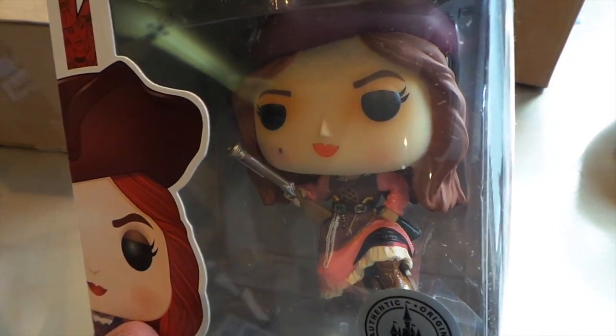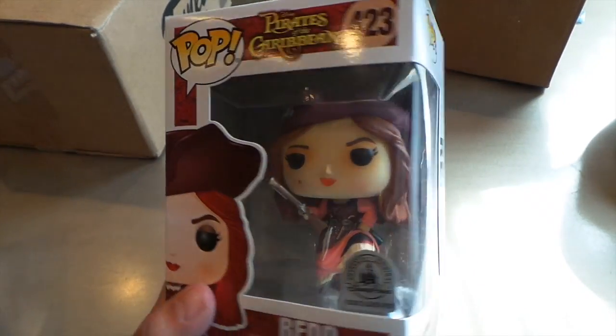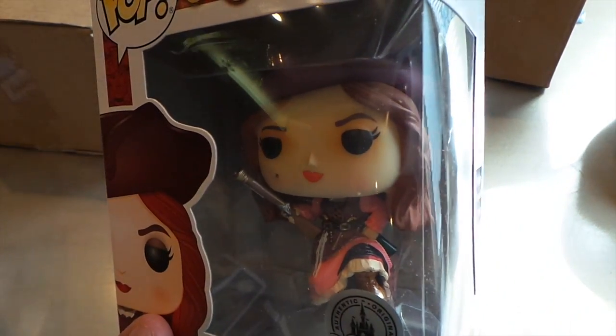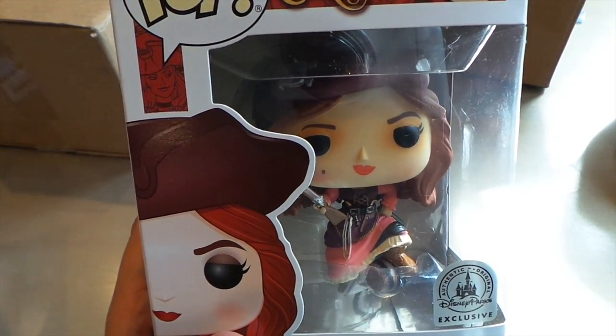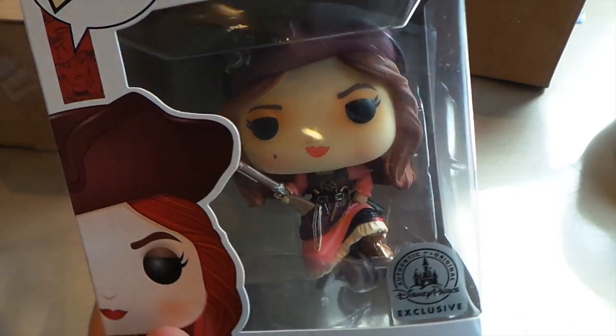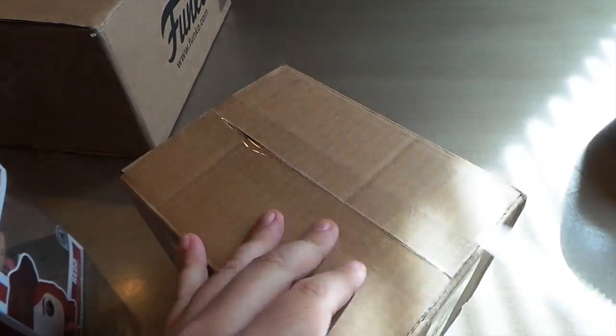But yeah, I do like this one. A lot of great detail on her. I like the Pirates of the Caribbean line. I think they are some of the most detailed, well sculpted, and painted pops. Looks really good. I like that she's in that Captain Morgan pose. Happy to add this one to my collection. This one is also from eBay.